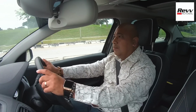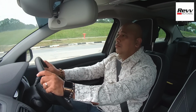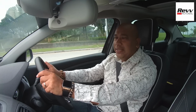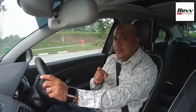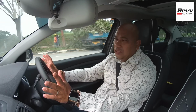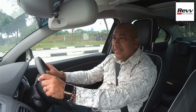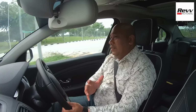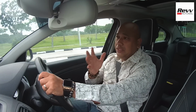So let's talk performance about the Renault Fluence Privilege 1.5 turbodiesel. Of course, it is a diesel car, so I know some of you guys have that taboo about buying diesel cars. The first thing that comes to your mind is dexies. Well, folks, you really have to change your mindset, because honestly, the fantastic mileage that you get out of turbo diesel cars, or diesel cars to be more precise, is truly amazing. I'm not kidding you, it really is amazing.